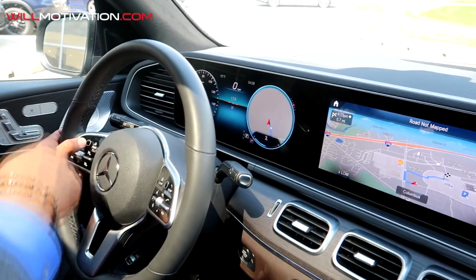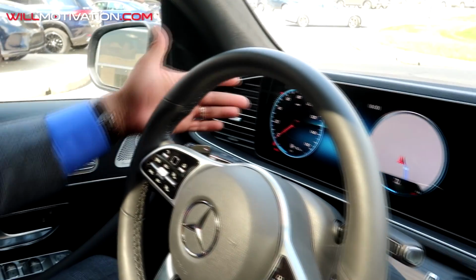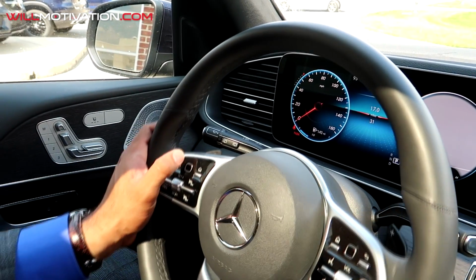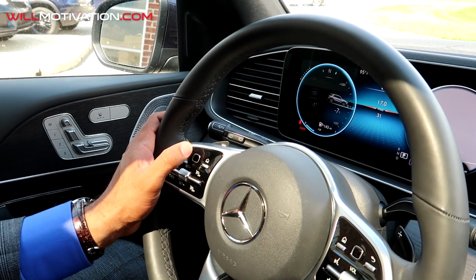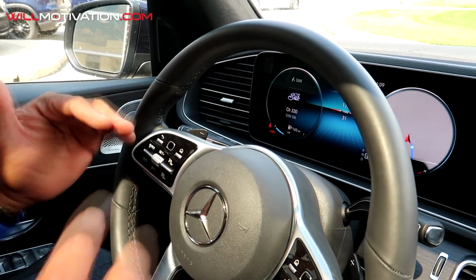G-force in your GLE. And then I can switch all the way over to the other side, the third screen, which is over here, which has my speedometer. If I want to change that, I can change that. If I want something totally different, I can have my music over there. You can customize this the way you want to customize.